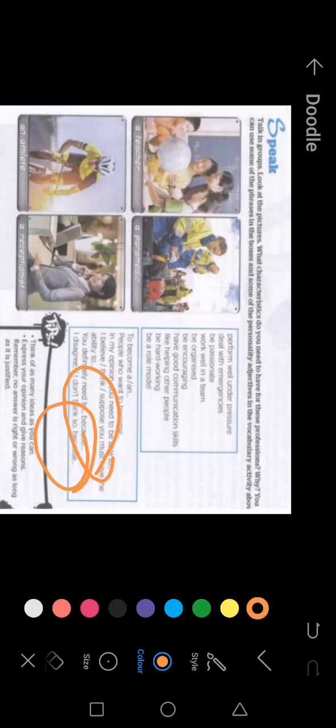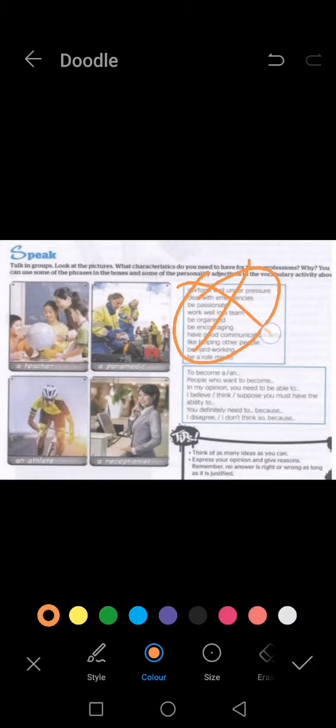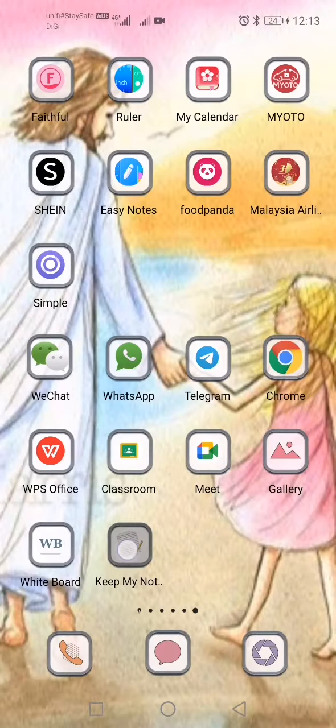But it must be logical. Okay, I repeat, it must be logical. Like two people having a conversation, you must be able to understand each other. Okay, that is the whole point of a speaking test. Okay, so I'm not going to go through these words here because we're going to go through them at the points later. So let's look at here.